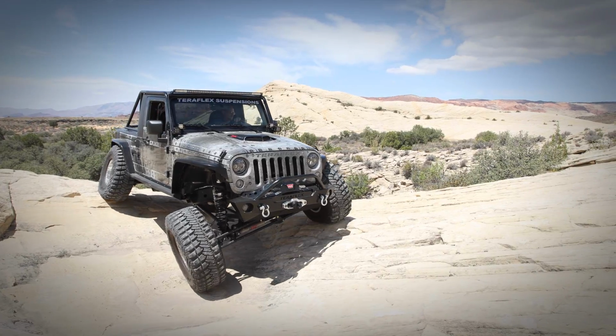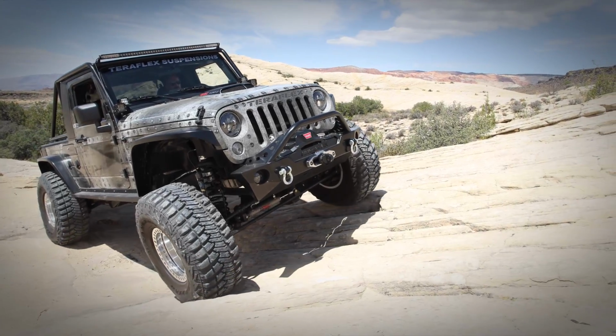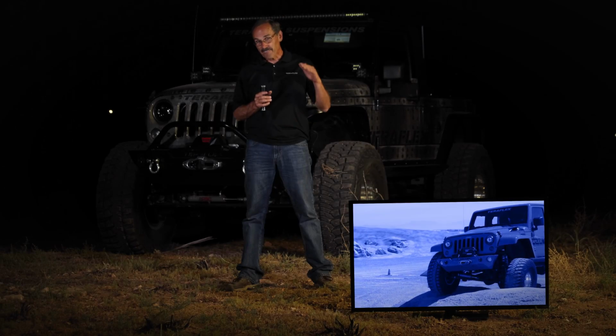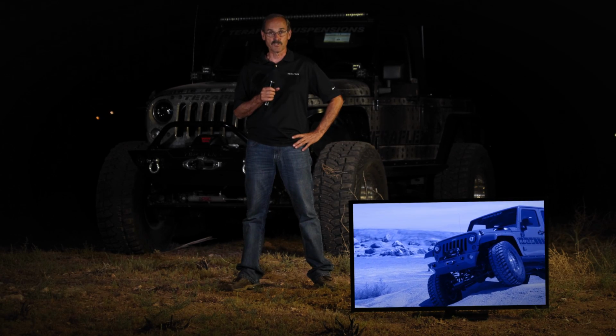When you come down to look at what's going to limit your articulation, it's your shock and your control arms. If your control arm geometry isn't going to allow an axle to fall or a wheel to fall without binding, if your track bar's binding, if any of those other components are binding, or your shock's limiting your down travel, you're not going to get the full function out of the coil spring that you have. Up travel, on the other hand, or how far you can stuff that tire up into the wheel well, can be affected by the type of spring you use.